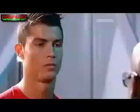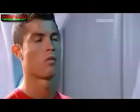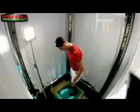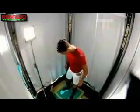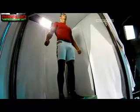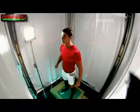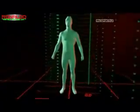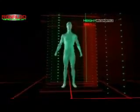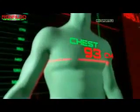Okay, Ronaldo, this is Luis. Hi. So we want to look at your body. We want to check everything out. What makes Ronaldo special? Okay? Okay. This is a state-of-the-art precision 3D body scanner. It uses a laser beam to create a visual profile of the exterior body shape and gives us exact measurements like height 185.1 centimeters, chest 109.